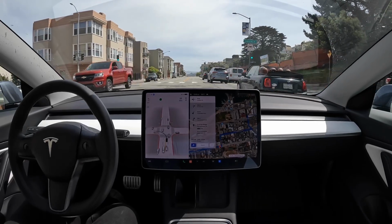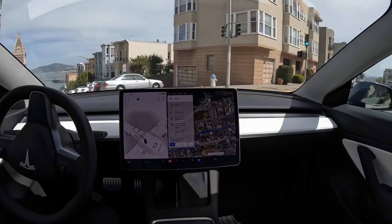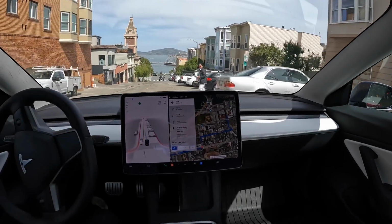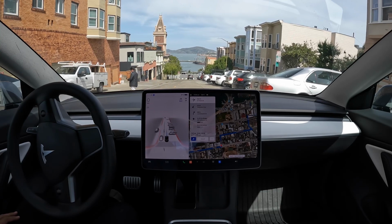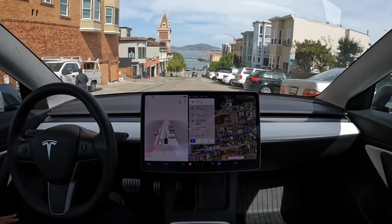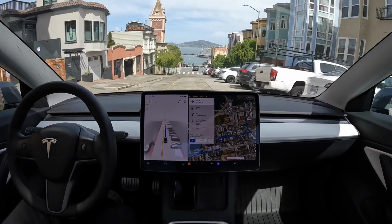Okay. Oh, very tough situation here. Wow. That was good. I'm telling you guys, they're literally solving autonomy in front of our eyes.